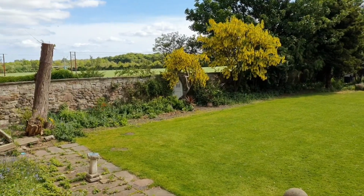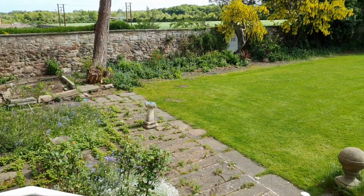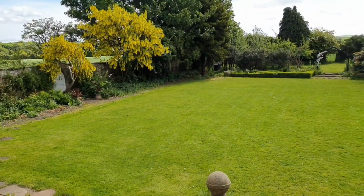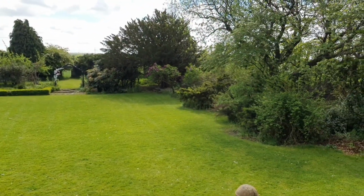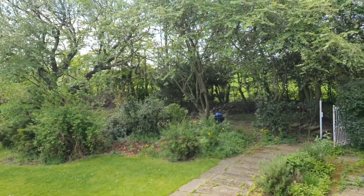This garden will never be beautifully manicured because we don't believe in weed killers and we quite like nature. So we do our best with hand weeding, but there's never enough time.